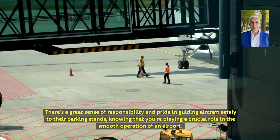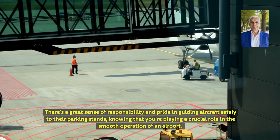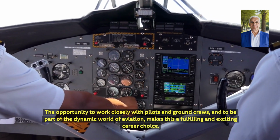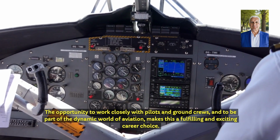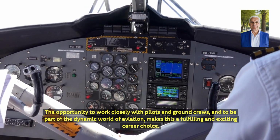There's a great sense of responsibility and pride in guiding aircraft safely to their parking stands, knowing that you're playing a crucial role in the smooth operation of an airport. The opportunity to work closely with pilots and ground crews and to be part of the dynamic world of aviation makes this a fulfilling and exciting career choice.